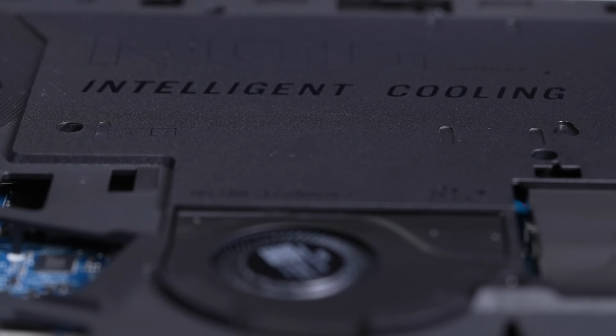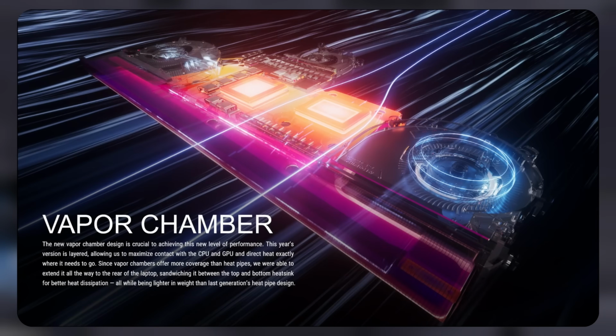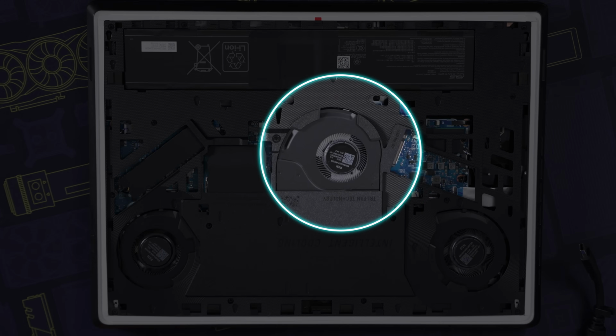Now, as for cooling all of the hardware that's inside this bad boy, the Scar 18 utilizes 0.1mm copper fins that sandwich an end-to-end vapor chamber for maximum cooling capacity. There are 3 second-gen Arc Flow fans, 2 of which are bigger and responsible for moving most of the air, with a 3rd auxiliary fan dissipating heat directly from the GPU and VRAM.